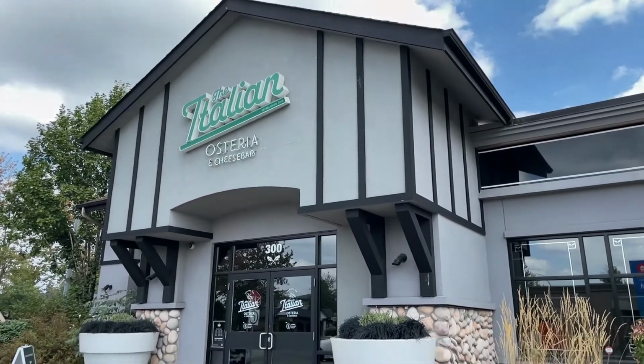Moving on to restaurants, I want to name a couple of my favorites. Number 1 being the Italian Osteria and Cheese Bar. Here you're going to find the most amazing, authentic Italian cuisine. They've also got great pasta, cheese plates, wine, and cocktails. It's definitely a bit of a higher end restaurant, so it's a great place to go on a date.